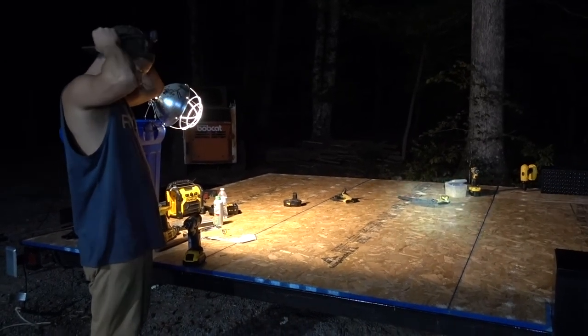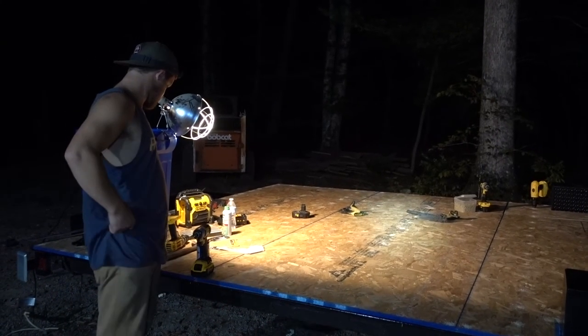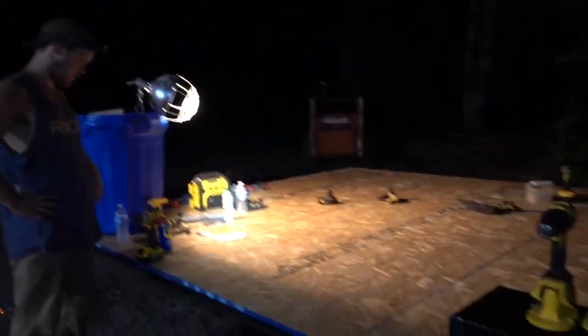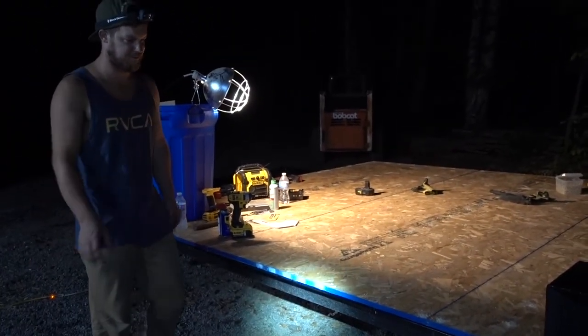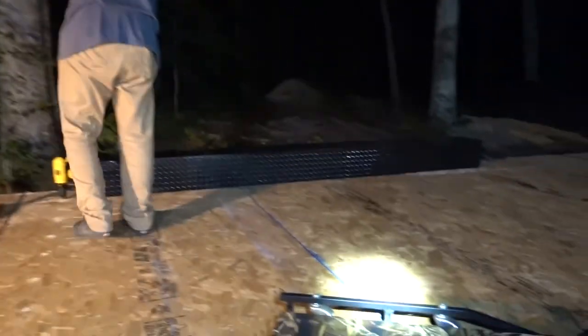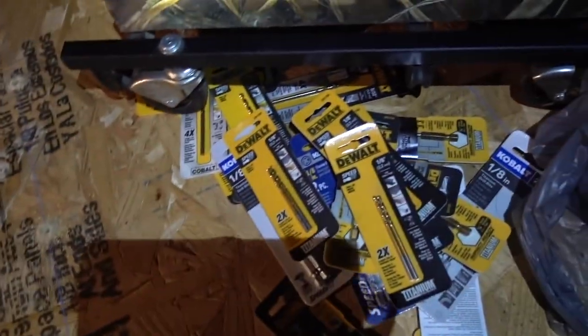So it's like, was it like 12 o'clock? Is it really? I don't know. It's definitely 11 something, if not 12. Let's see. Oh, it's 11:22. Still working on this. Started what time today? 10 something? 10:30. Screwing into this. Drilling into this is not fun. Look at all these drill bits we had to go by. Ooh, it's a lot.